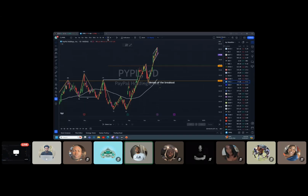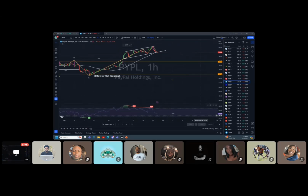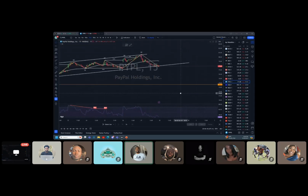We got a bearish engulfing candle, right? We got a rising wedge. I got divergence. I don't know. That definitely was a trade to take Friday.